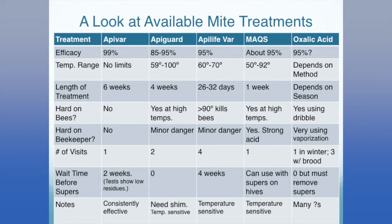It's a 6-week treatment, takes a long time, that's 42 days. Not hard on the bees at all, very easy on the bees, easy on the beekeeper, takes 1 visit, and you want to wait 2 weeks after removing the strips before you put on honey supers. So it's a very long treatment, but it's also a very effective treatment. It will kill 99% of the mites, and it's easy on the beekeeper, easy on the bees.